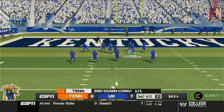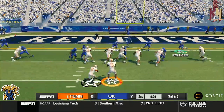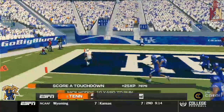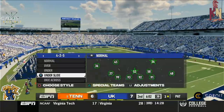Once again, they'll come to the line, try to convert on third down. He has some room. Touchdown, Vols. He kept it himself and created the whole thing with his feet. Boy, was that fun to watch or what?